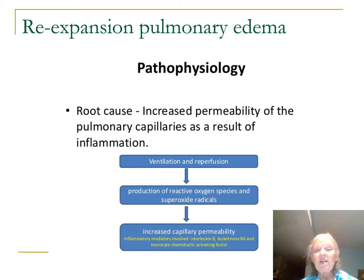Re-expansion pulmonary edema, there you see with this one, increased permeability of the pulmonary capillaries as a result of inflammation is going to cause some problems too. So just be aware of that.